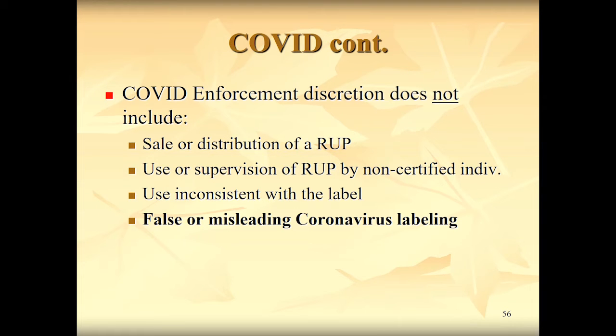All right, so with the enforcement, all these things are still in place. The sale and distribution of restricted use pesticides are still only to licensed applicators. And the supervision of non-certified applicators is still in place. They still have to be supervised, and you have to follow the label.